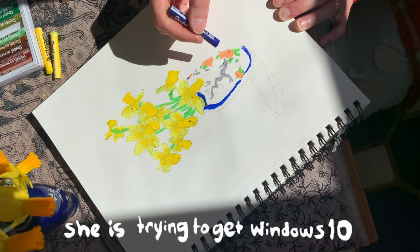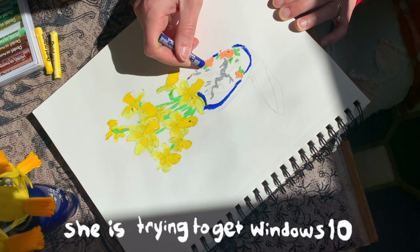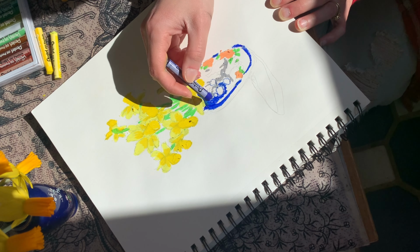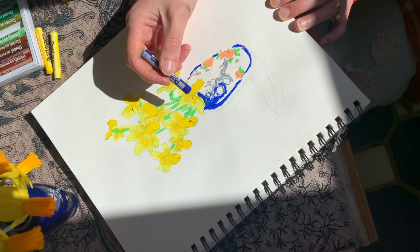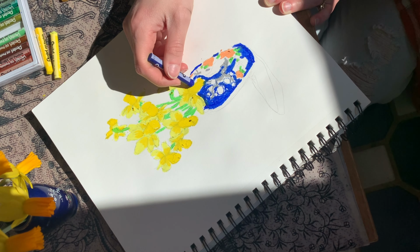We'll see if this works. It worked. Download it. Get that baby running. That would be sweet. Let's have it. Downloading Windows 10. Really? Yeah, look at it. My screen says that.